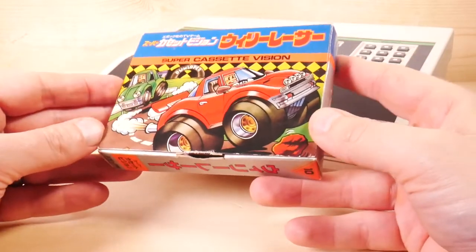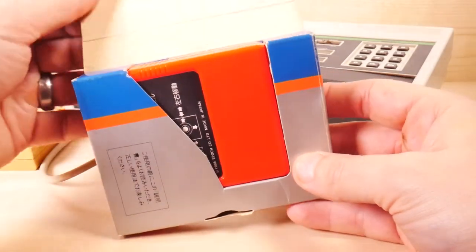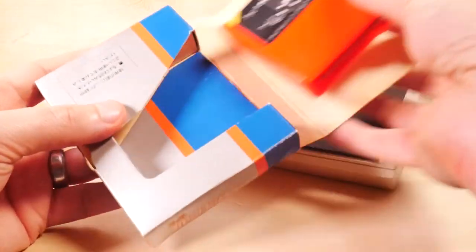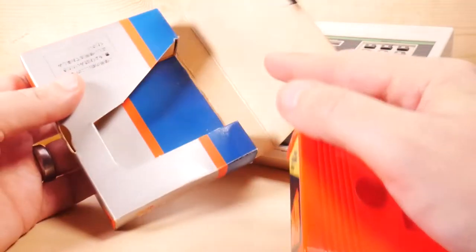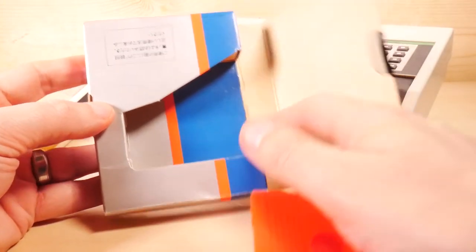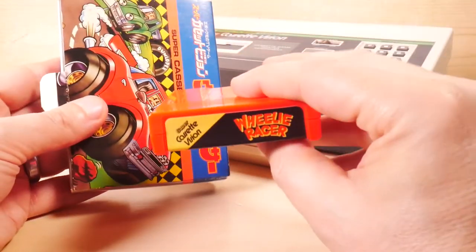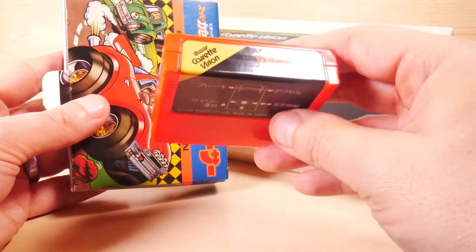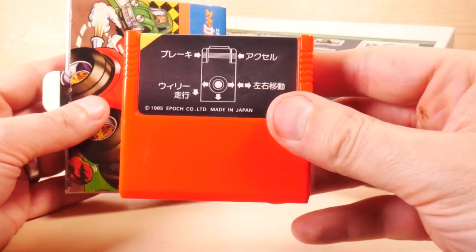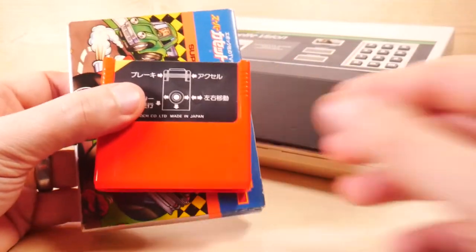And before we get playing, first thing I want to show you is how interesting these boxes are. Look at that. How cool is that? The way it opens. Pull the cartridge out. Very often there is an instruction manual. Unfortunately, most of my games don't have them. This one's no exception. They do come in a rainbow of colors. Wheelie Racer is red. There's the instructions. Can anybody read them? All right, let's get playing.